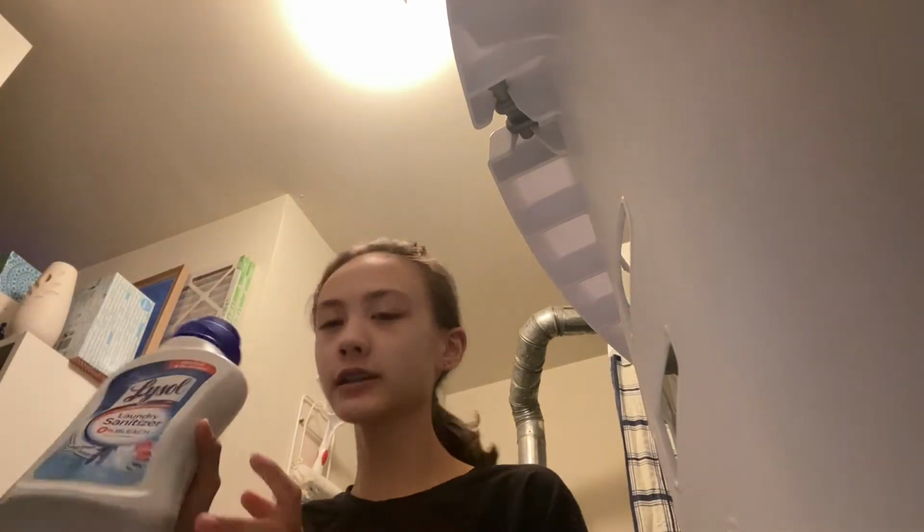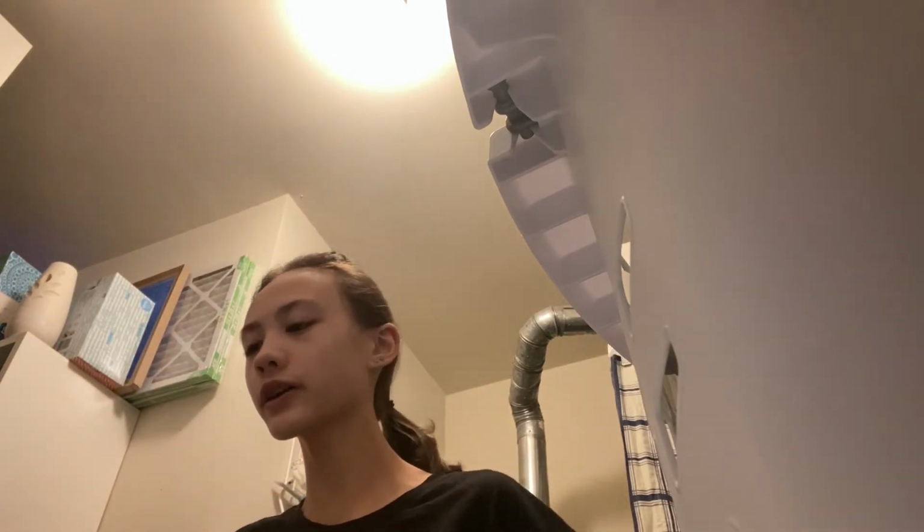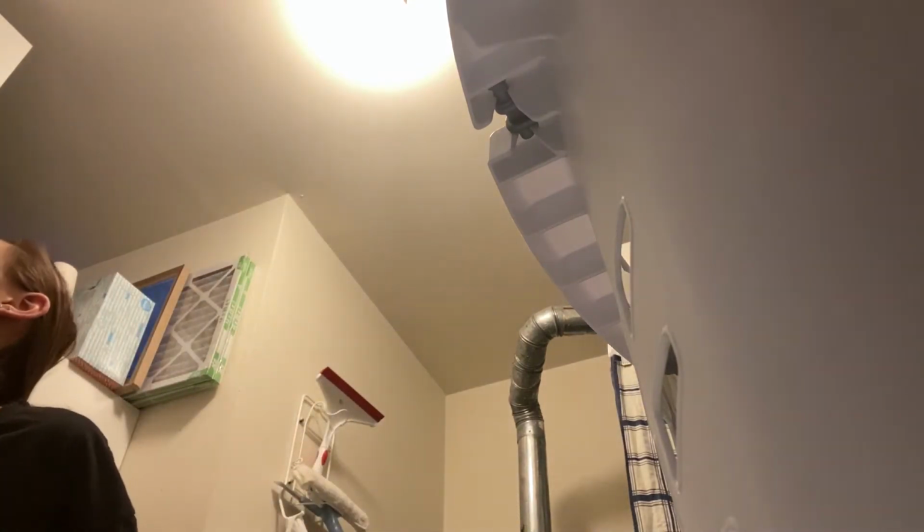We use this Lysol laundry sanitizer. We use this both on our clothes and our bedding. We started using it now, especially for COVID. I don't even know if we used it before. I don't think we did.